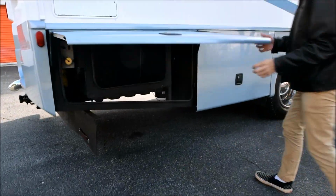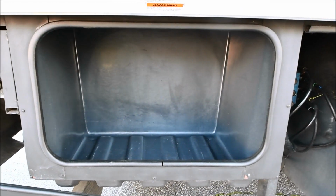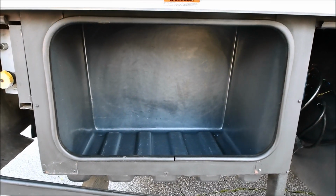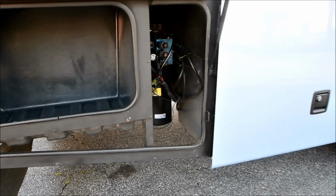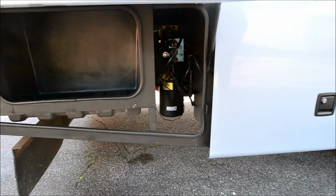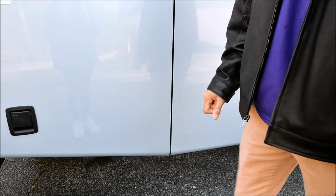Right here, you've got your propane tank. Actually, I take that back. Sorry, not your propane tank. You've just got a storage compartment on the right side. You have your hydraulic reservoir. That's for your jack system. The propane tank is actually mounted in the center of the coach.